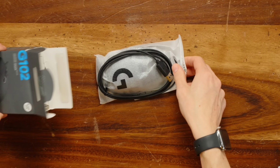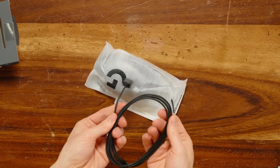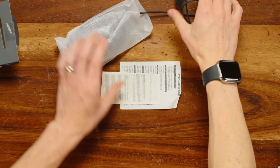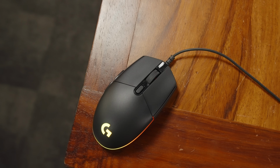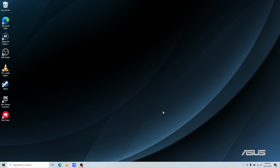Let's try the Logitech. It's got a little G on the bag. It's got that very thin cable, which looks like a real Logitech thing. This is a real mouse. I am quite confident. G102. Oh yeah, the DPI selector's working. You know what? I think we actually have two legitimate mice from Temu.